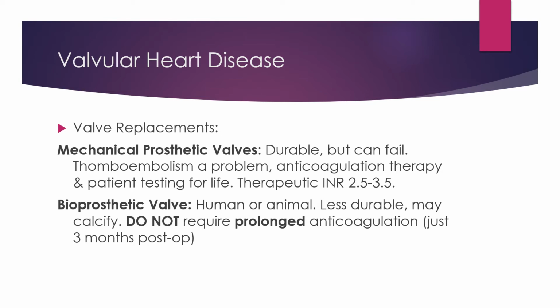Though I'll tell you, in reality, I have had patients who, just because they're stubborn, absolutely refuse to take the warfarin, and they may choose a larger dose aspirin.